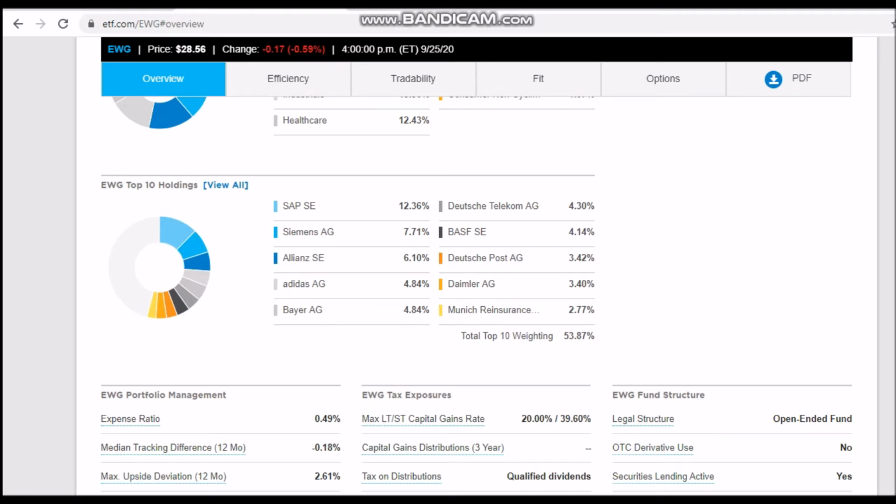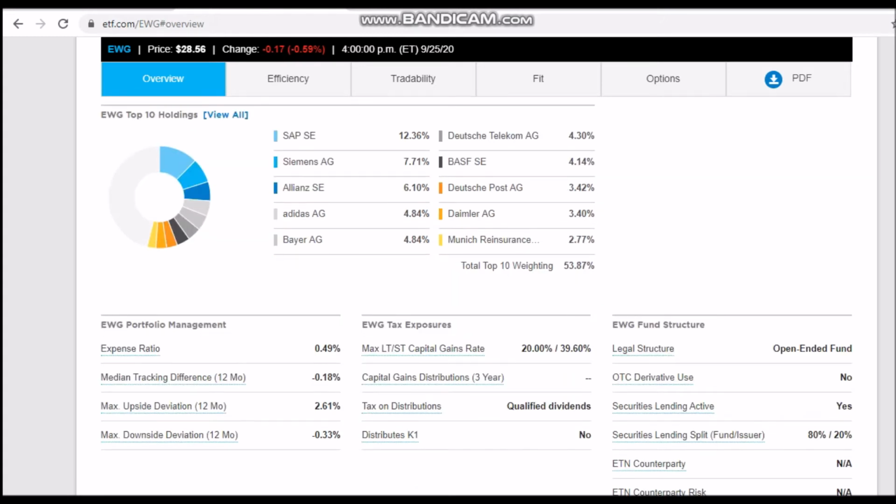Siemens AG, you should have heard about Siemens before, 7.71%. Allianz SE, 6.10%. Adidas AG, 4.84%. And Bayer AG, 4.84 percent as well. And the Deutsche Telekom AG, 4.30%. The BASF SE, 4.14, and so on.